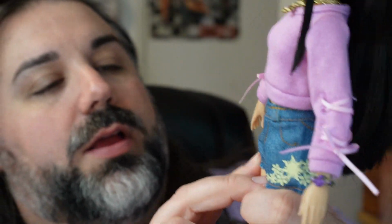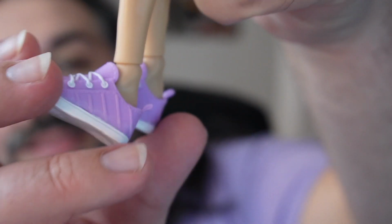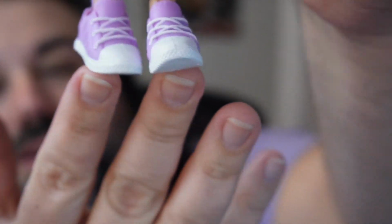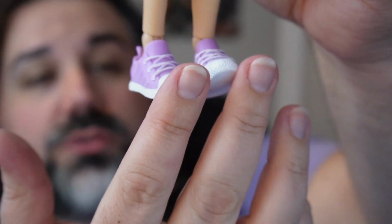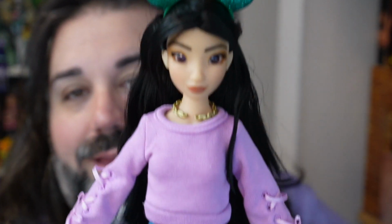It almost looks like it glows in the dark. Hold on. Okay, no, it does not glow in the dark. I tried to see if it would, because it does look like glow in the dark paint, but it's not. Anyway, she has these shoes, which once again are so cute because they look like little Converse. These ones are actually painted to look like Converse though, with the white toe caps and everything. But this is so cute.